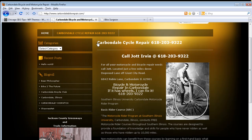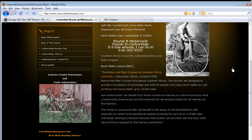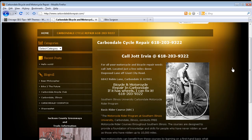If you notice here, this is an H1 tag. This is another important tag. This is an H2 tag. And what you notice is on the front page here, I have text copy. Not a lot, about 250 words, but I have keywords sprinkled in here so that the critters know what this website is about.